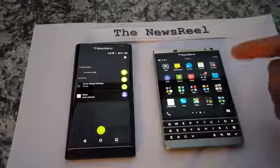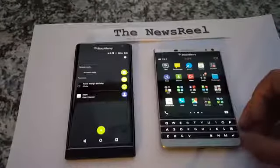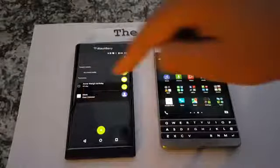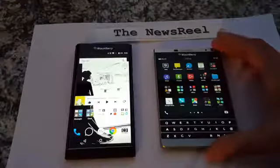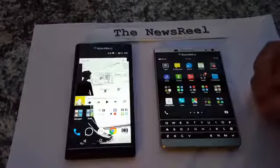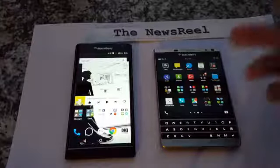I'm not going to go through every individual app. I just went through the main gist of things and the ultimate differences that these two have. Remember, this is still Android on a BlackBerry. This is BlackBerry 10. Probably the most fully realized software version we'll ever get, with the feature set that it includes, and no more will be included.